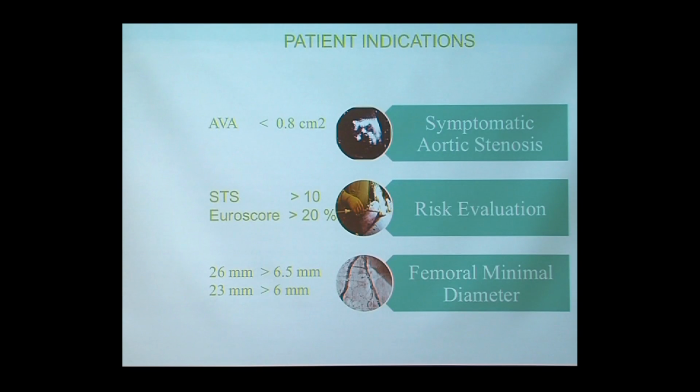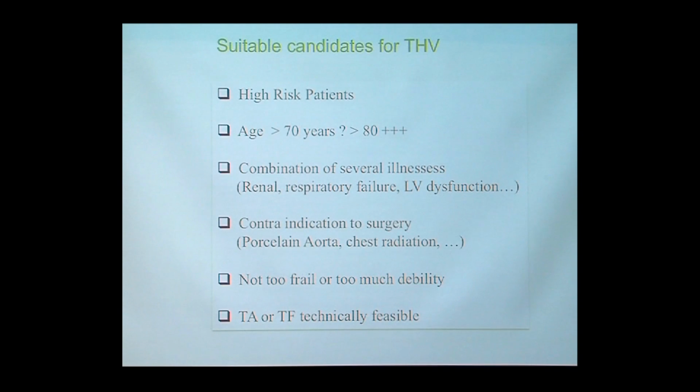that's considered severe narrowing. There are a lot of risk scores which we use, and I won't get into great detail on this: the Society of Thoracic Surgeons score, the EuroSCORE. These are all the risk modifiers which we use to see how risky it is if you have a surgical operation. And we don't have an absolute age limit.